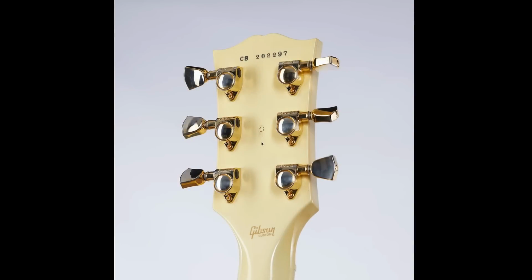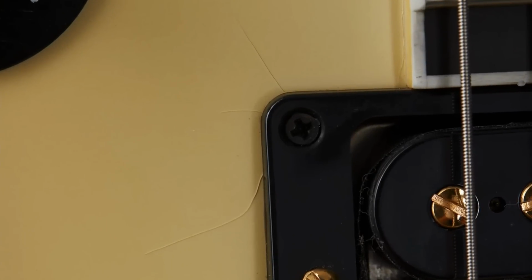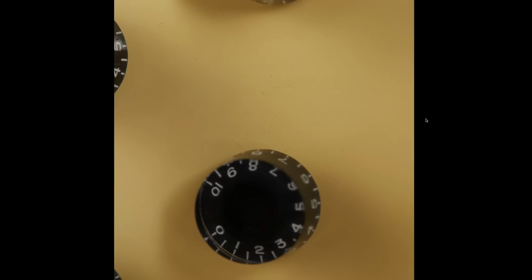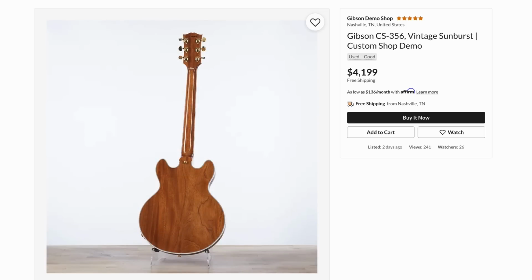Other interesting defects to note, the mod stamp actually did more damage to the finish. And then it looks like maybe some accidental finish checking here when they were installing the pickups. And by the knobs, maybe it was dropped. Then they had another 356. It's got an interesting top, and the back is all mahogany.